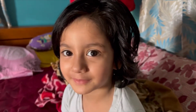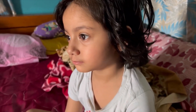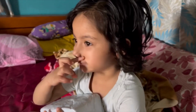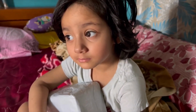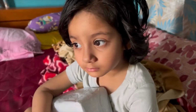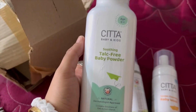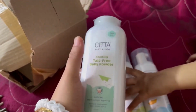Good morning, everyone. So you can see this cute face with lots of questions. The question is what? What is there inside this box? So this morning, I gifted my daughter a beautiful box. And she was a bit confused about what is inside it. She had a curious face and a bit of a smile. She was guessing it. And then I showed her what was actually inside the box.